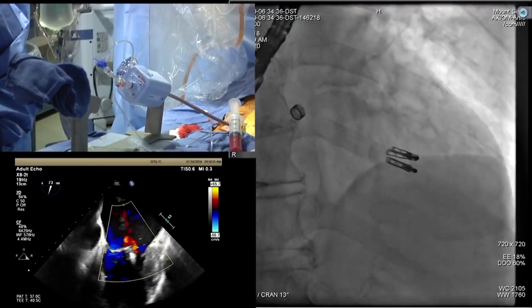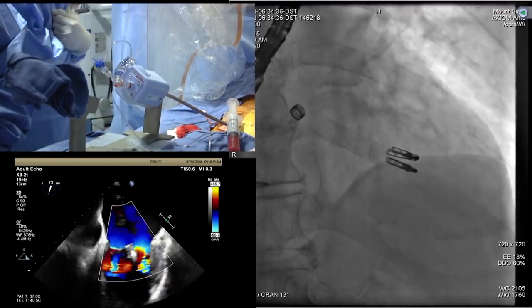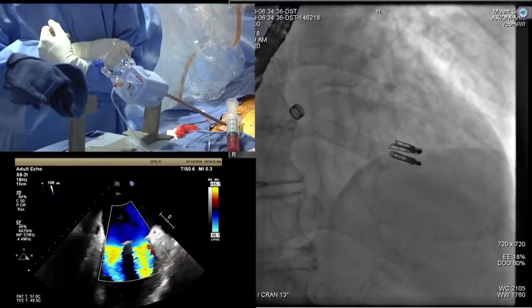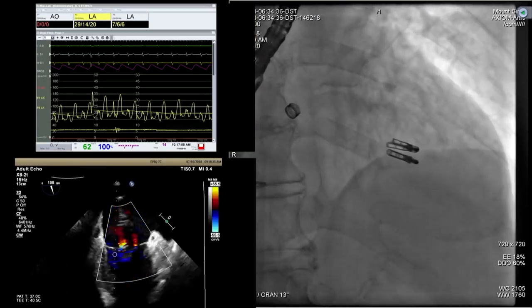Yeah, so 50 to 35. What's the blood pressure now? Mean of 80. Mean of 60, 62, yeah. Very dynamic. So very good. That's good. Nice reduction now. Wait for everything to come down.